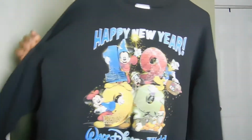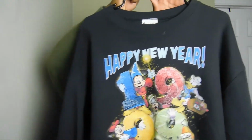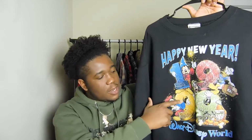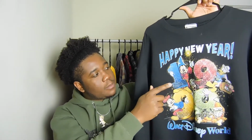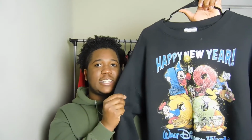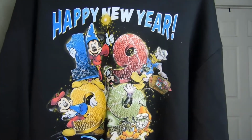Now the first sweatshirt that we do have is this vintage Walt Disney World New Year's 1999 sweatshirt, and I did grab this for a pretty decent price. As you can see, it does have sayings inside of the numbers as well. And then of course you do have Minnie, Mickey, Goofy, and Donald. And of course this is a pretty thick sweatshirt to begin with, and with the graphic as well on it. Even though it does say New Year's, I probably will break this one out from time to time, just because the graphic is so dope on it that it just needs to be something that you see year round. Now with that being said, let's get into the next item.